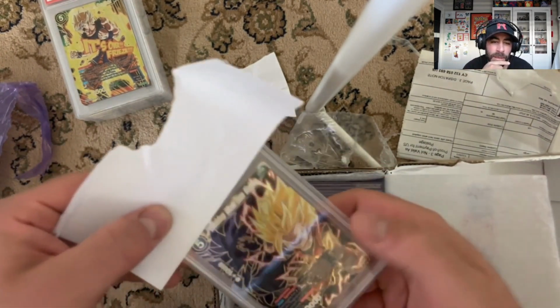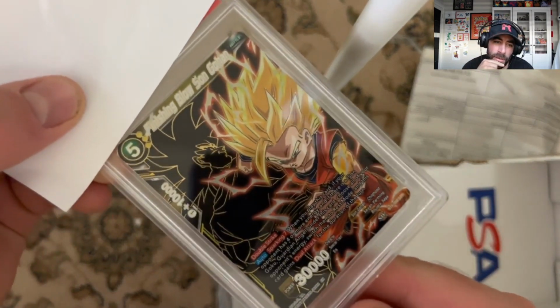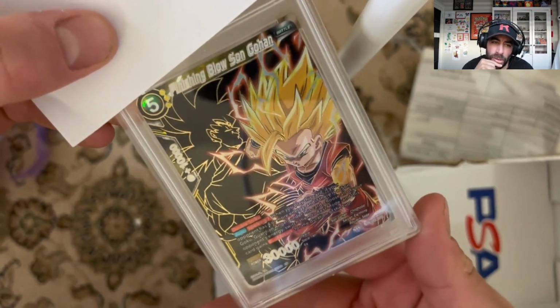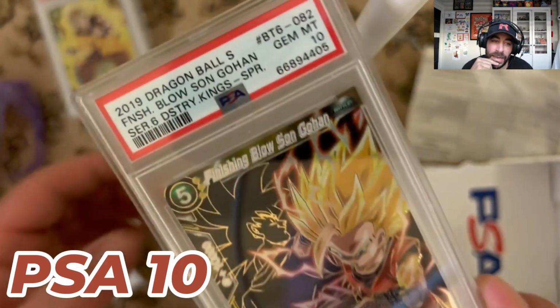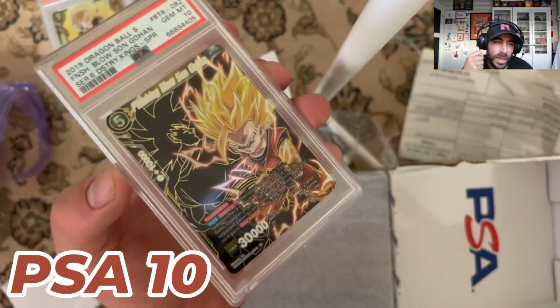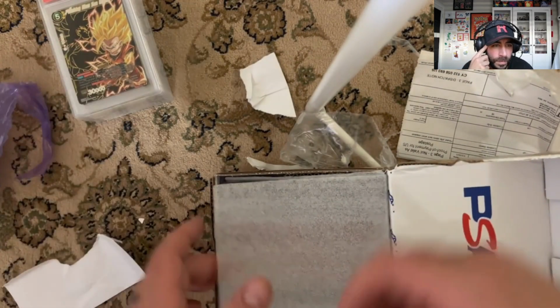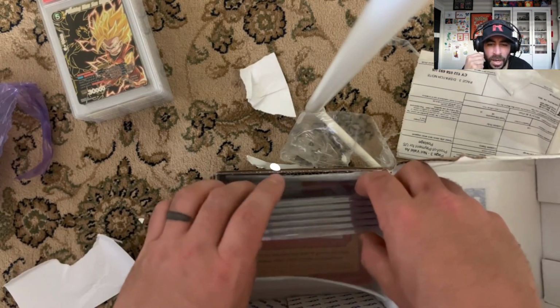Very, very good. Okay. What do we got here? Beautiful card. Finishing blue, Son Gohan. Let's go, Gohan. That's a 10. Ooh. What year is that one? 2019. Yeah, wild. Back at 9.5. And what more Vegeta? Where's Vegeta?